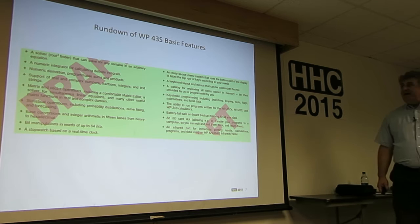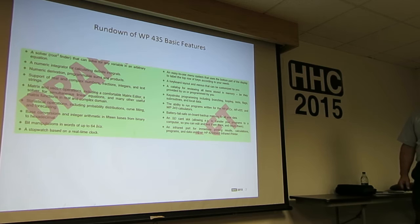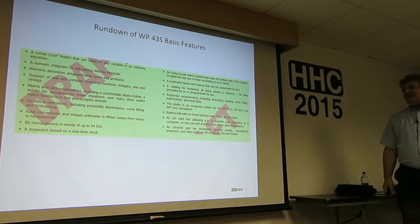easy-to-use menu system, keyboard layout and menus that can be customized by the user, a very powerful catalog function, keystroke programming like the 34S. And in this case, he's saying programs written for the 41CX, the 42S, and the 34S should pretty much run unmodified on this beast.